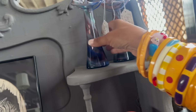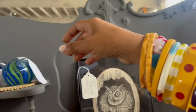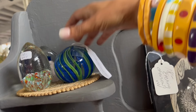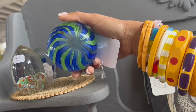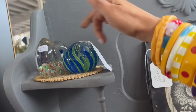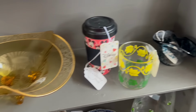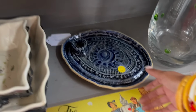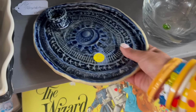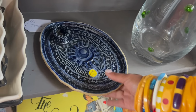These little Jack in the Pulpits are neat. Those are definitely Japanese. At least I would assume so. This is gorgeous. This paperweight. That's at 48. That looks like Murano, maybe? No, it's not as clean as it should be, the lines. That might not be Murano, actually. What is this? It's like a candle holder. Definitely newer. Very cool. Again, with the Potosi vibes.